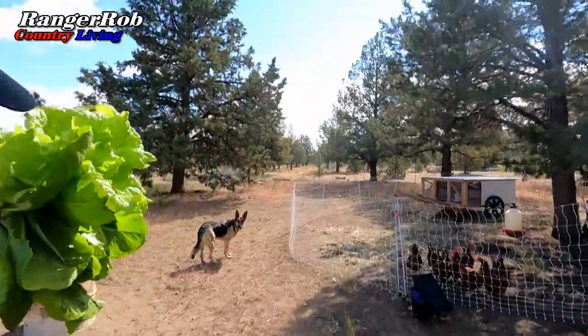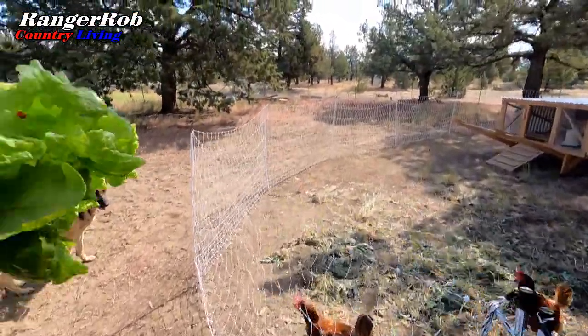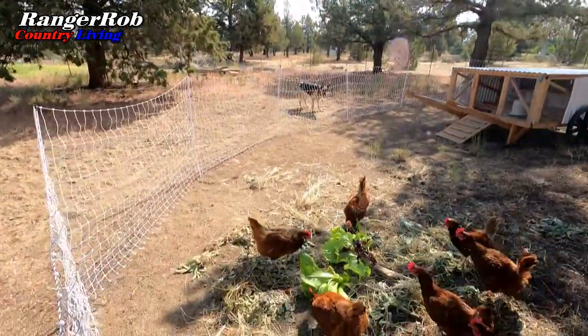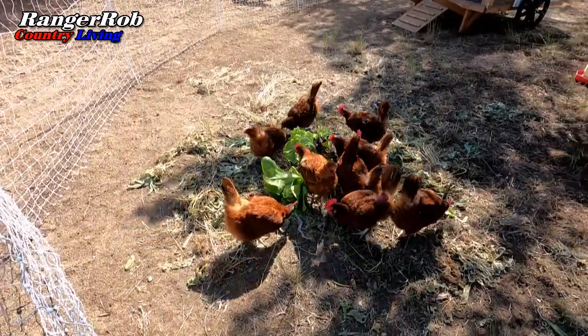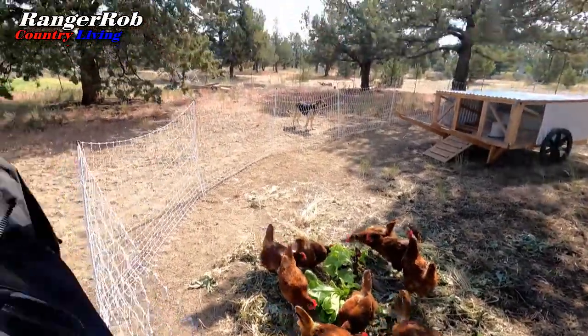All right, it's my spoiled chickens. Here's a bunch of lettuce for them. I think they're anticipating some yummies here. Yeah, they're happy.